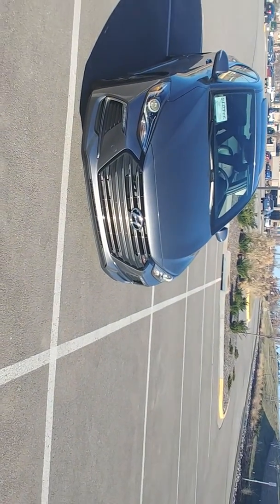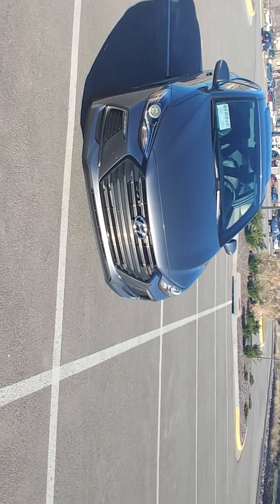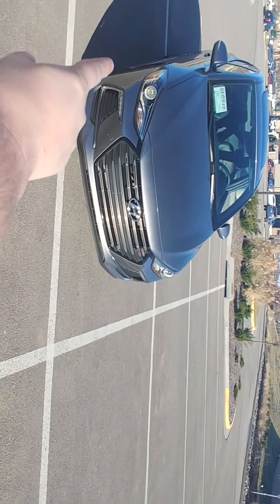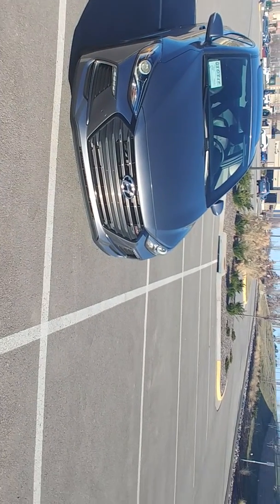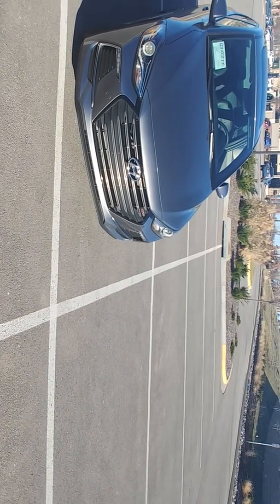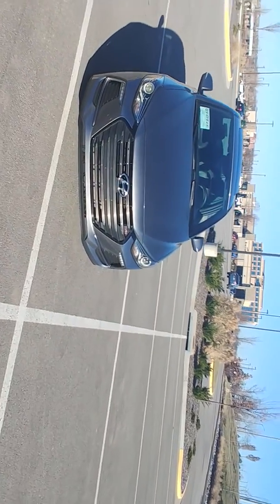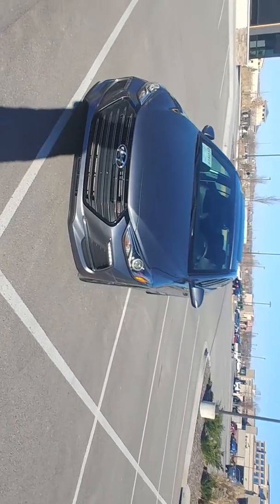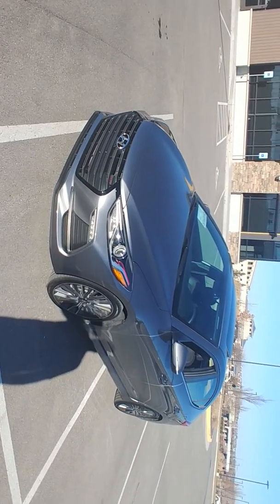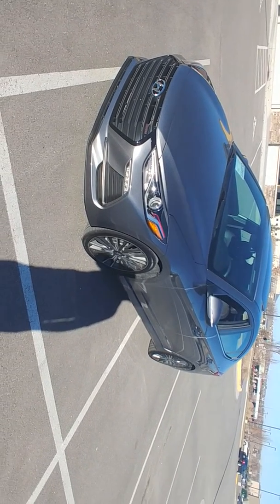And something I learned, because I have another 2018 SE Elantra that does not have fog lights, like this supposedly does right here. They are not fog lights in this vehicle. These are daytime running lights. That is what Hyundai calls them, and they are not designed by Hyundai to be fog lights, but rather to give a nice appearance, as well as to be your daytime running lights.